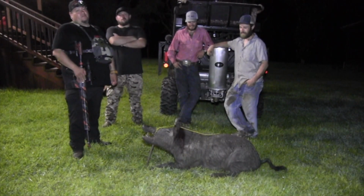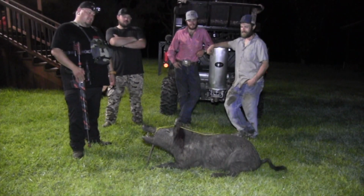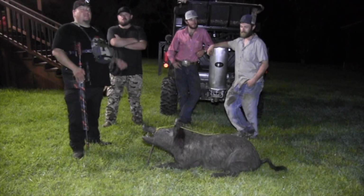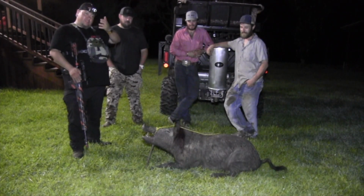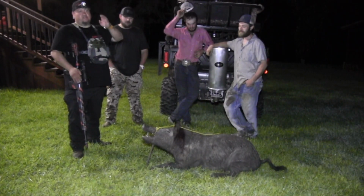Yeah, man. People told us the wind was bad in Texas. Man, we believe it. No idea. No, we couldn't even tell you. I can't tell you how many times we stalked across this field. I can tell you every spot that's been rooted out in this field right now. And every time we get out there, the wind's in our face. Just when we get set up about to shoot, the wind switches and the hogs are gone.